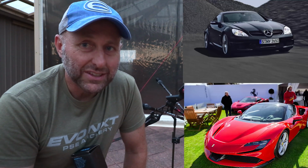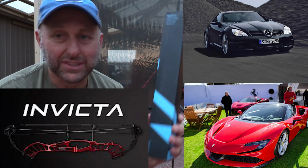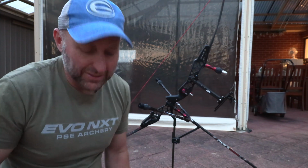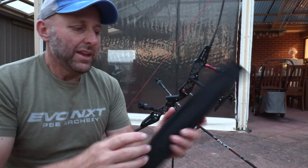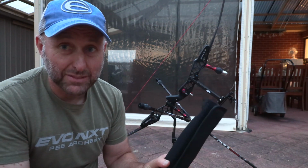So if you like impressing girls with expensive cars and expensive bows, this might be right up your alley. So let's have a look, see what it's like. You're going, well, you're being sexist. Well, let's say you're a girl and like expensive things. This might be right up your alley. Comes in a bag. Girls like bags, especially expensive handbags.